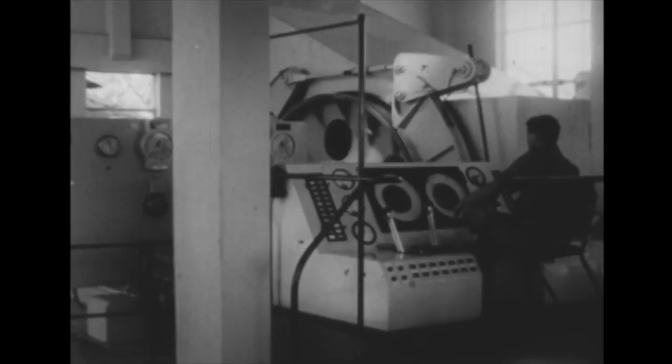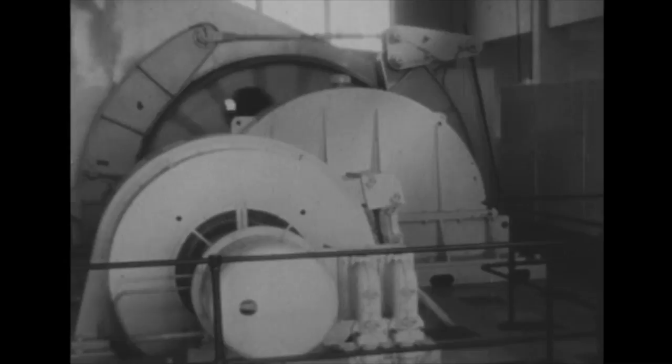Southeast of Hexham, in the Newcastle coal district, we see the high-speed electric winding gear of a modern colliery. It raises and lowers the cages over 700 feet in a few seconds.